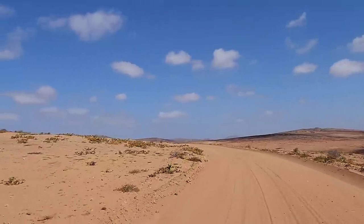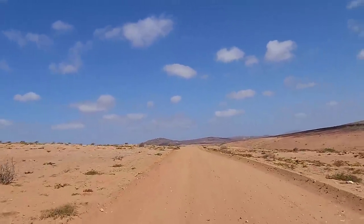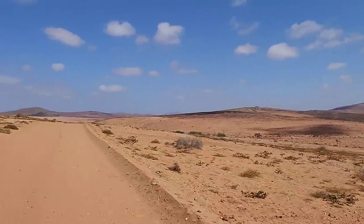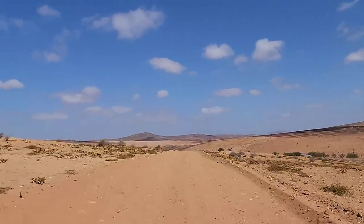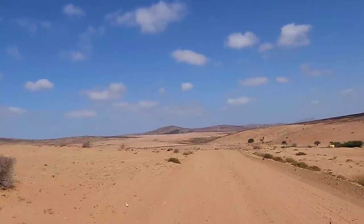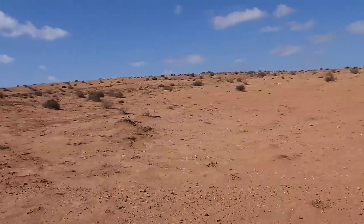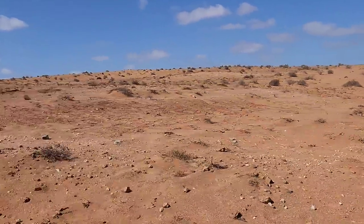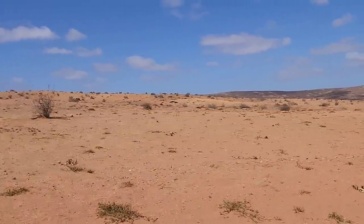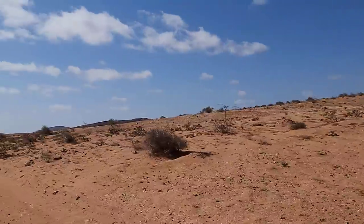You can see the roads are quite sandy. Yeah. So at this point, we noticed that the sand started getting very thick on the road, and we decided we're going to turn around. Yeah, we don't take chances, especially not in such a remote area. Sandy, eh? Yeah. Very much so. But here, not as bad yet as there where you turned around.